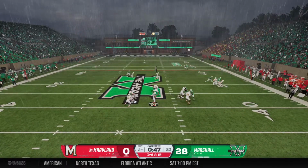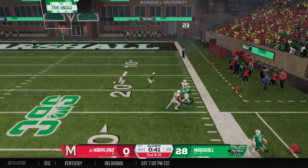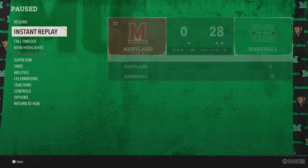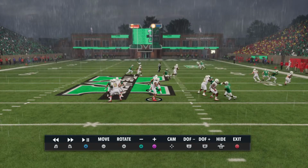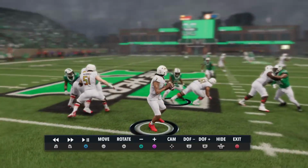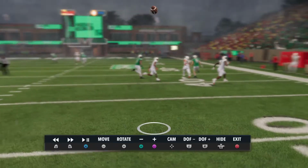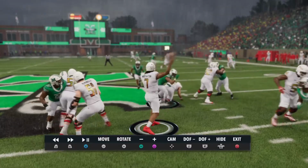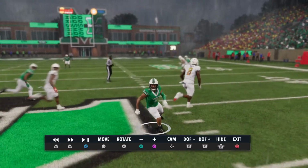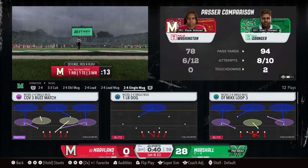On 3rd and long, a check down would be the last resort. That's caught. It's White. There he goes. They finally get him on the ground. Junior turning in a big play after the catch.